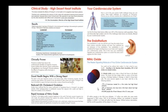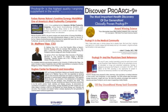Let me see if I can get to, there we go. The Otis Award, CAM Expo. We've got Dr. Matthew Tripp, Forbes Magazine, the Hughes Center for Research and Innovation.